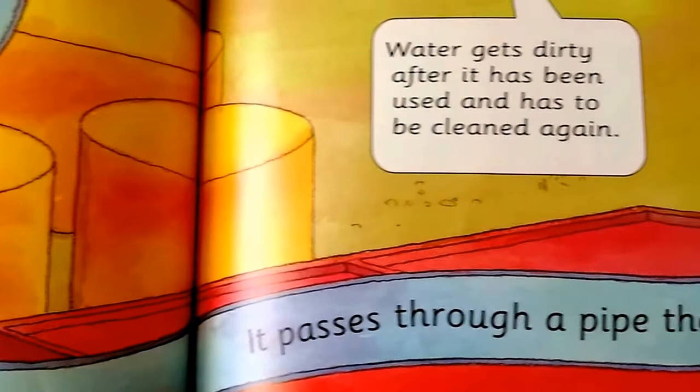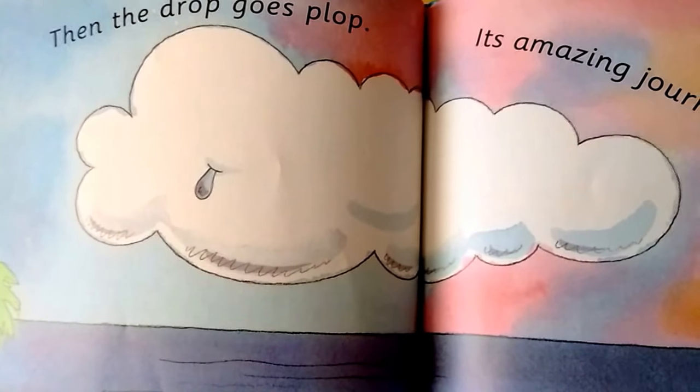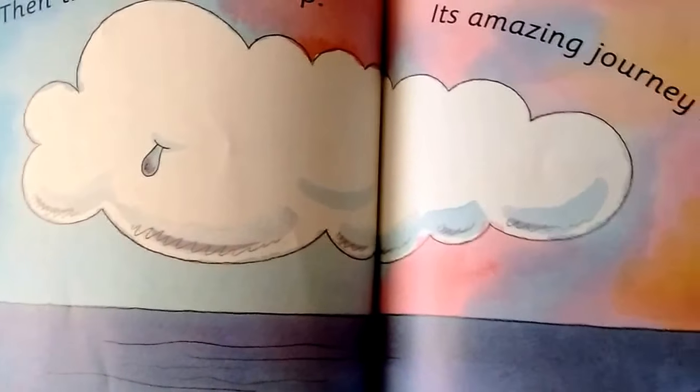The water goes into the sea. The drop rises up into the air again. It joins millions of other drops in a cloud. Mommy, will we ever see my special drop again? Maybe. Water moves in a never-ending cycle. That means it goes round and round and round. The drop goes plop. Its amazing journey starts all over again.